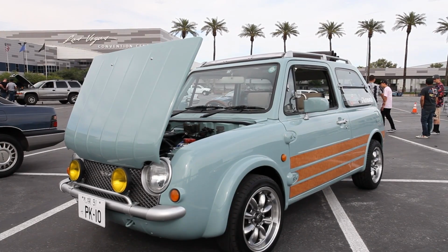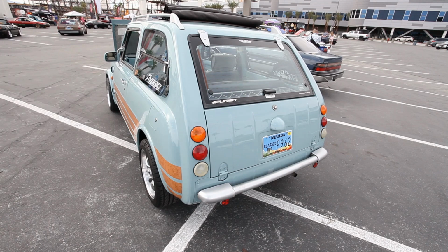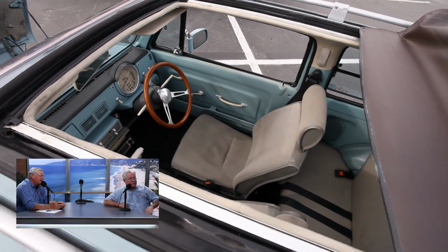Chris, tell people what it is you've got. Well, this is a 1991 Nissan PAO. Nissan commissioned this factory to make these cars for 2 years. They had 250,000 orders for the PAO. They only made 56,000. So you got a 1-liter motor, 1,000cc engine. Automatic? Automatic, 3-speed. This thing stole the show.